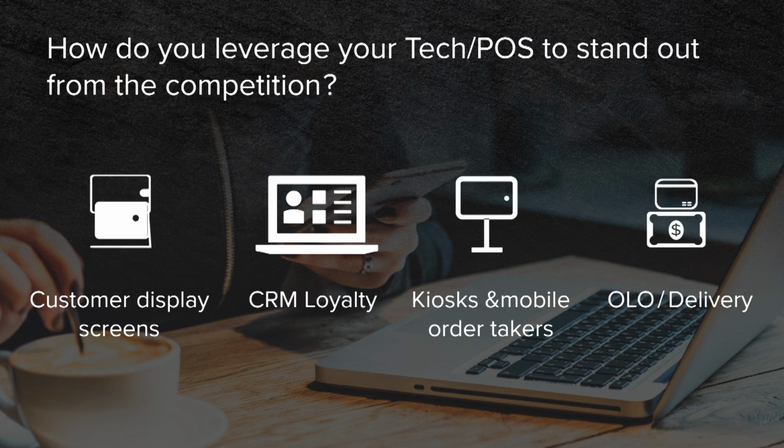Another future thing is kiosk and mobile order takers. We spend a good bit of time here at Revel Systems working on those. If you're a small business or even multi-location, kiosks need to be on your radar. Even if you're not thinking about implementing them, you really need to start thinking about it. The technology has come a long way, and more systems are offering kiosk ordering. If you've stepped into a McDonald's, obviously, you've seen what the capabilities are. That's the large chain, that's the leader.